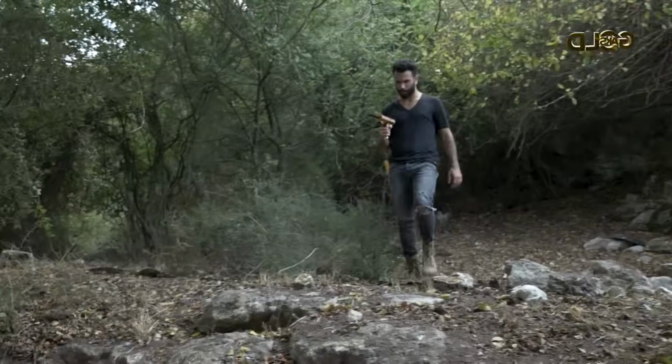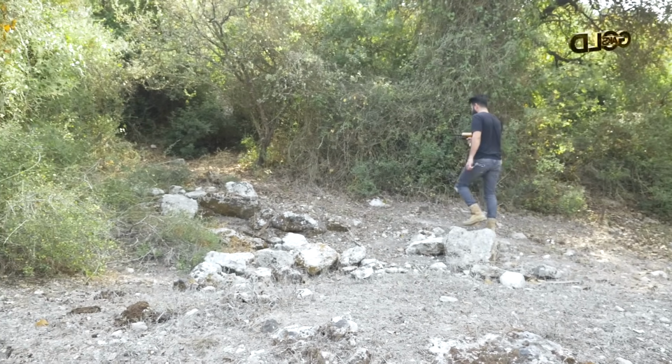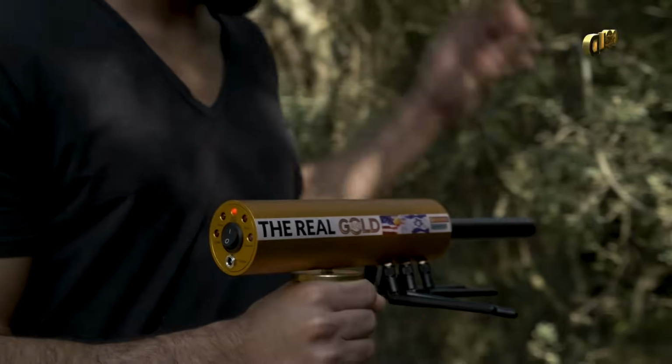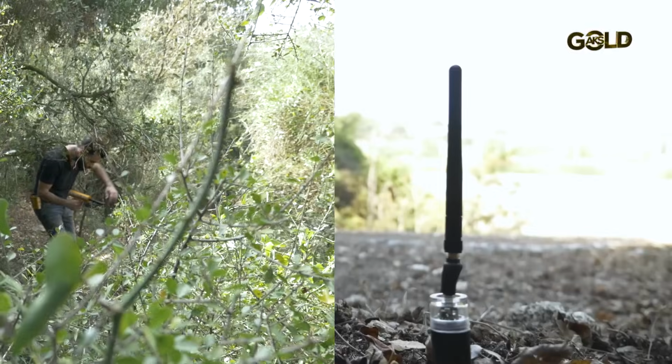LRTR is the world's leading device with the most advanced detection capabilities for distances of 5 kilometers and depths of up to 70 meters deep in the ground. Mapping, detection, and discovery capabilities, 100% success rate never seen in the field of discovery and search.